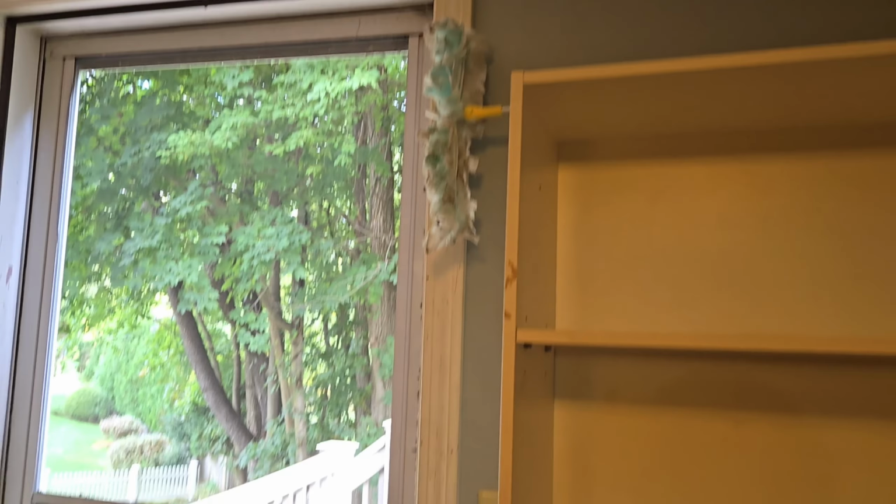Hi love, so I'm in my new place and I'm going to be working here today because there's a bunch of trash that needs to be taken out as well as a bunch of laundry that has to be done, so I'm going to get started on that, but I just wanted to give you a quick overview of my new place. So this is the front entrance.